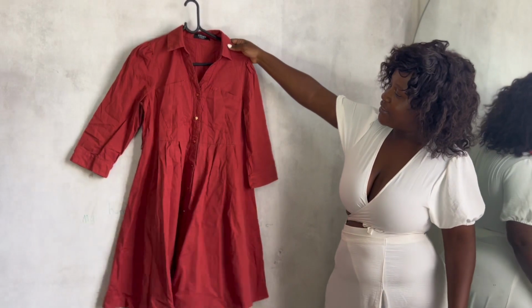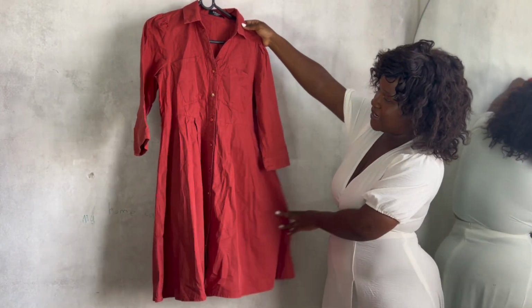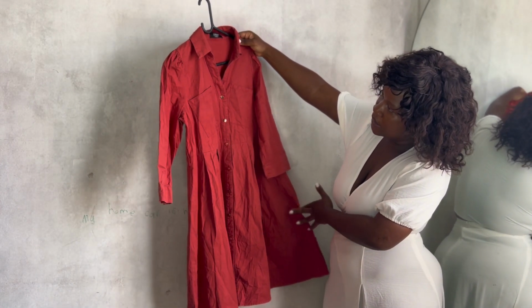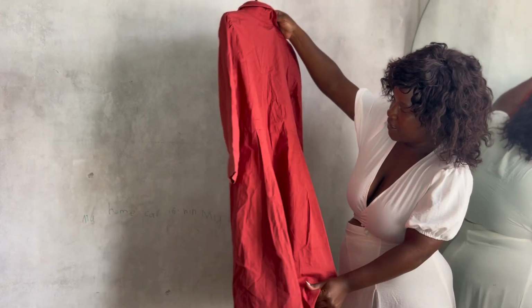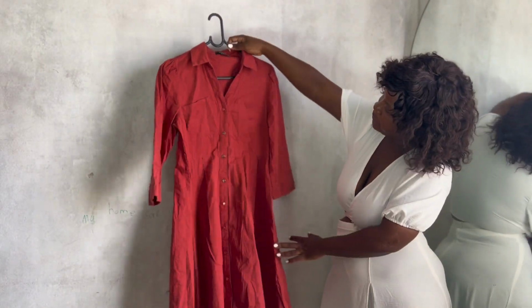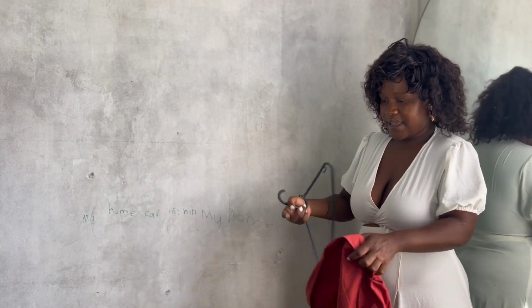We have this, what do we call this, a burnt orange or orange dress. It is a button down dress with functional pockets on the bust, and it feels like the material is cotton. It is also pleated, doesn't look like it has any stains. I would rate this a 10 out of 10.